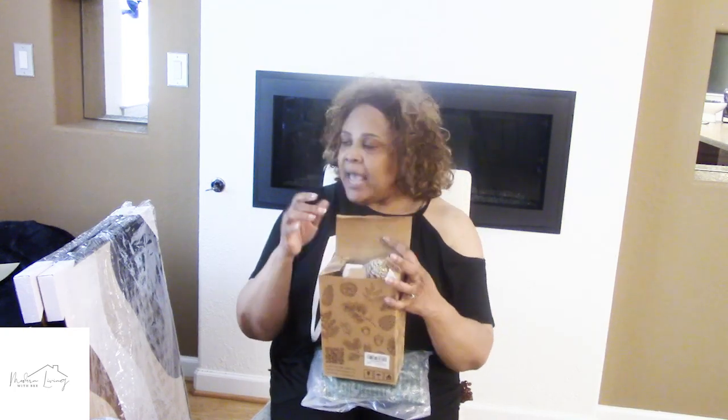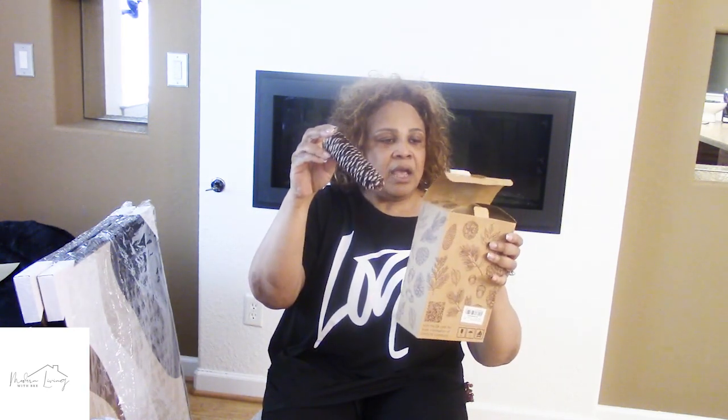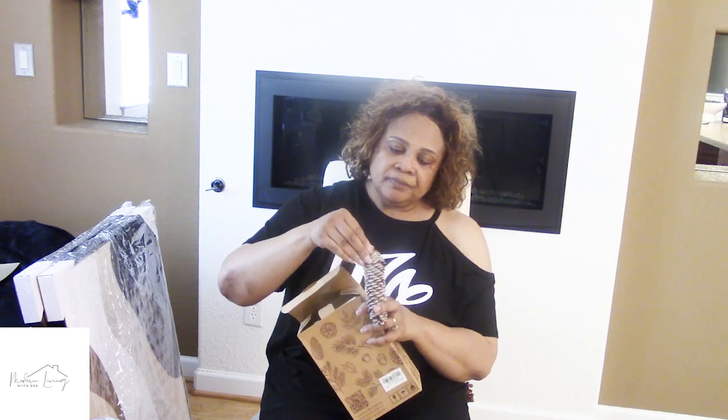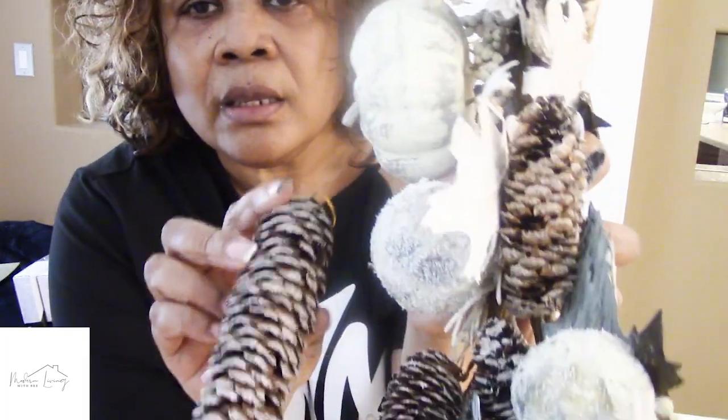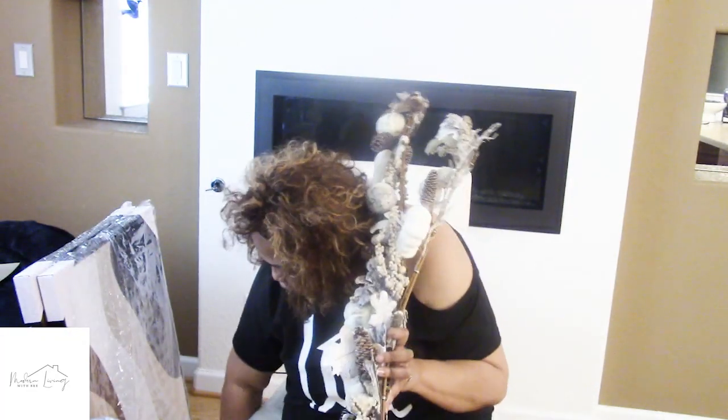Alrighty. Here's another item that I purchased from Amazon. Some pine cones. And I tried to match the pine cones that are on that garland, but they're longer. They came in a box here by Joe House, I guess that's the name of it. And they have a string at the top. Very pretty. And they match the pine cones on the garland. They're just bigger, so I thought that would be a nice accent for this fall.